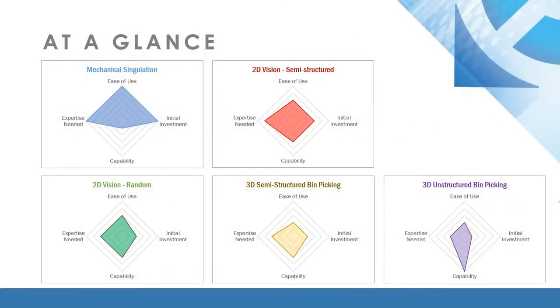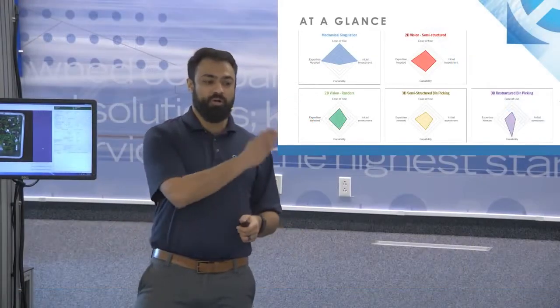If we look at the different ways of doing it, the main thing I want you to take away from this is the differences between mechanical singulation, I'm pointing at something you can't see, I know that, and 3D unstructured bin picking, meaning parts dumped in a bin with no staging whatsoever. Bin picking maxes out on capability. You can handle multiple parts. You don't need to worry about presenting the parts in a very specific way. But mechanical singulation is better in all the other ways.